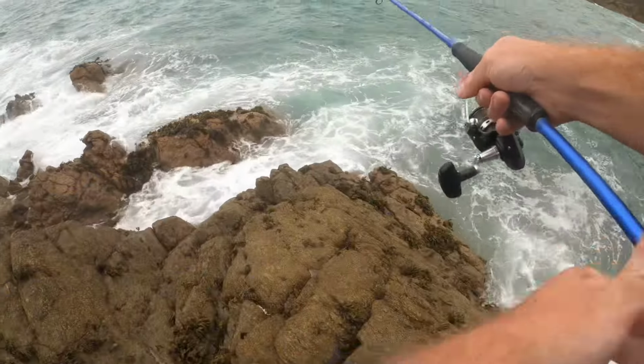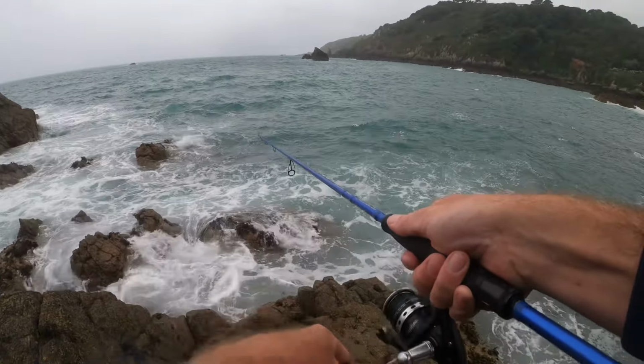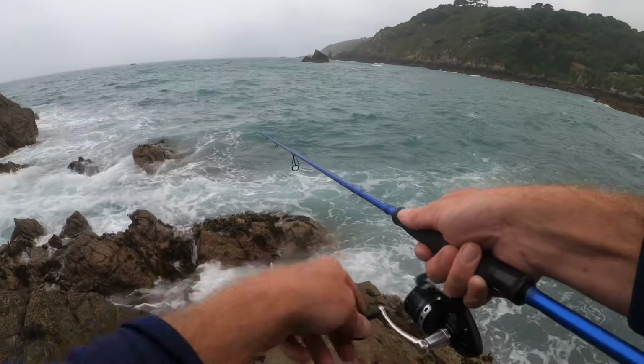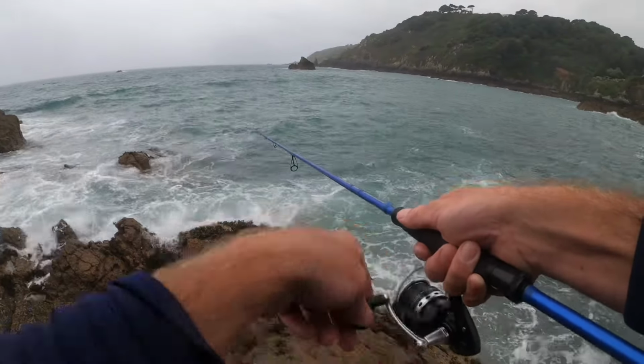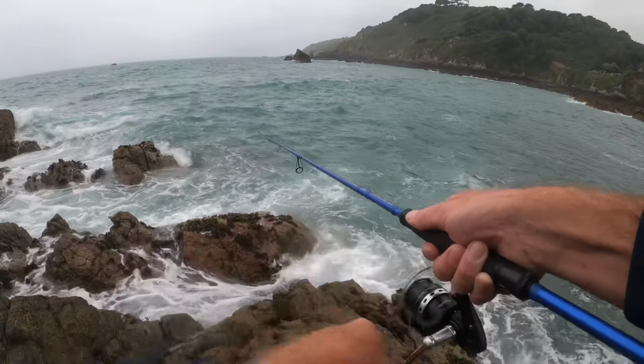This is tough fishing with that bloody weed. But at least we've had one bass, I suppose. You can't grumble. But this is ideal bass conditions. A nice froth to the water, a nice bit of movement, that's what you want.